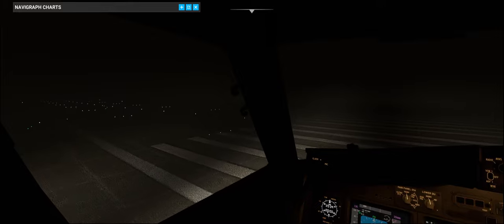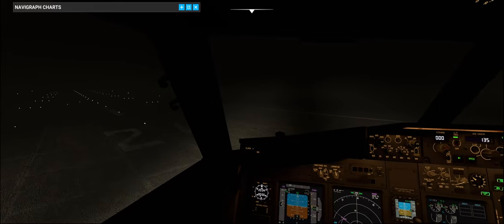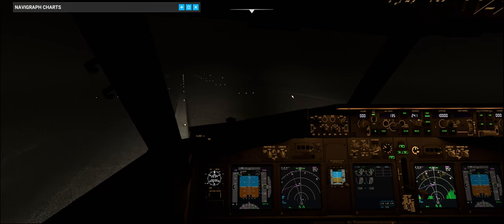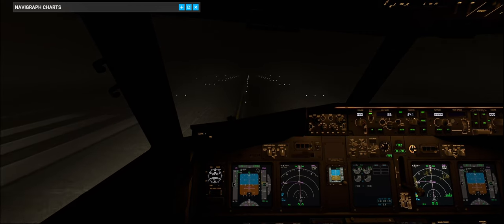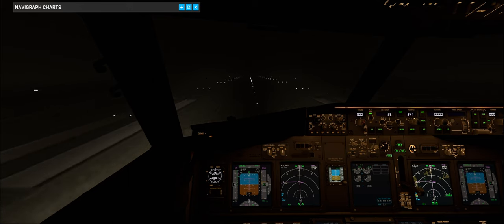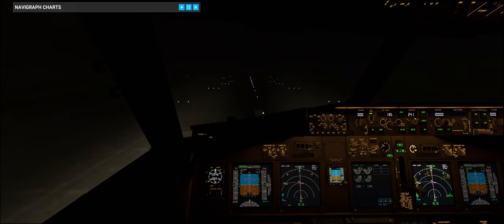So I put a very high low visibility procedure right now, but anyway, we can manage it without any further problems. Let the engines stabilize. Okay, takeoff. We have N1 TOGA. Now we have 80 knots cross-checked. Okay, rotate.